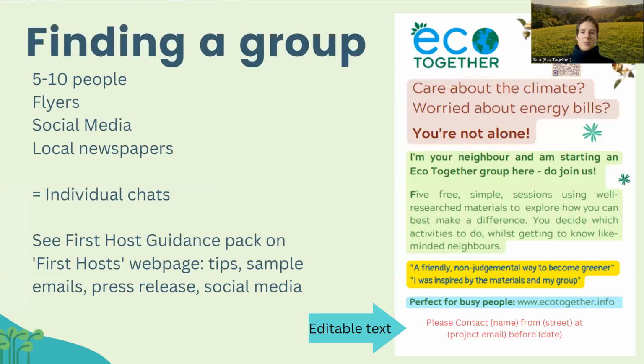So, finding a group. This is really where Eco Together works its magic, because what I know from having been involved in environmental groups is that voluntary groups are often the same people. It's a core of probably a couple of hundred in a massive town who are really actively involved. The point of Eco Together is to reach out beyond that to people who maybe feel like, oh, I don't know if I could commit to an ongoing group, but I could possibly manage these 5 sessions.